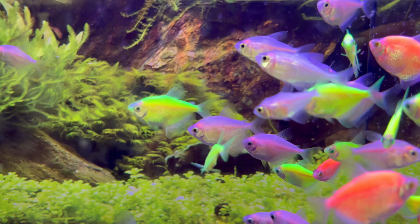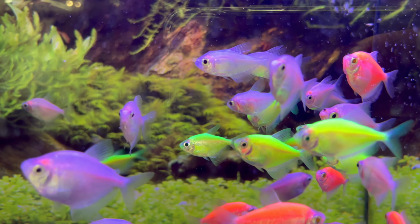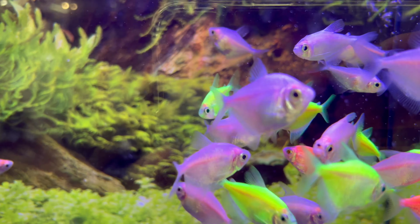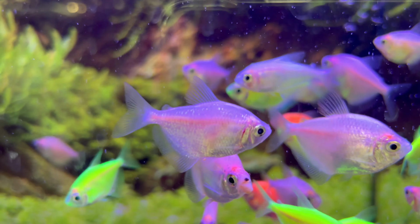Origins and genetic modification. Glowfish aren't just any fish, they're genetically modified freshwater species. Their fluorescent glow comes from genes found in jellyfish, sea anemones, and corals. Originally developed for scientific research, their dazzling appearance led to their popularity in the aquarium hobby.